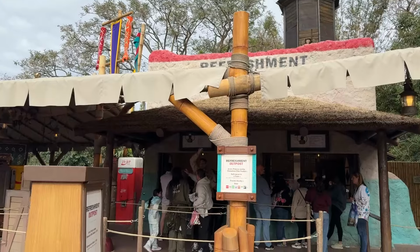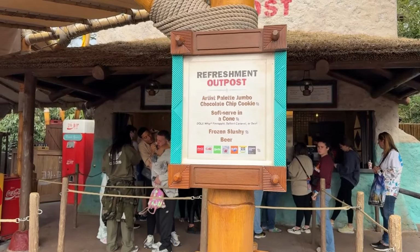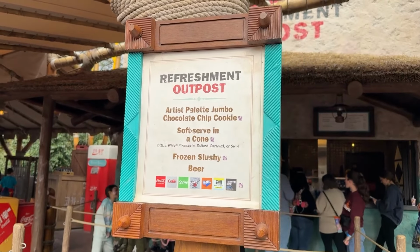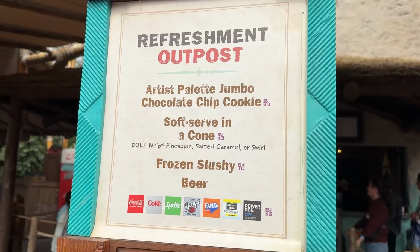Refreshment Outpost does have festival offerings. They have that Artist Palette Jumbo chocolate chip cookie, just a chocolate chip cookie, and then they have a soft serve in a cone with Dole Whip pineapple and salted caramel, or swirl.